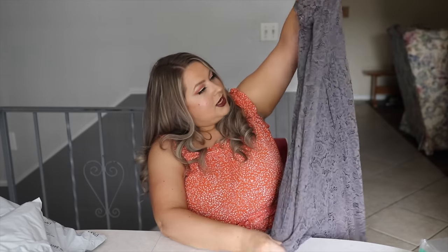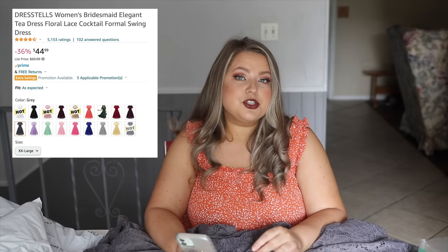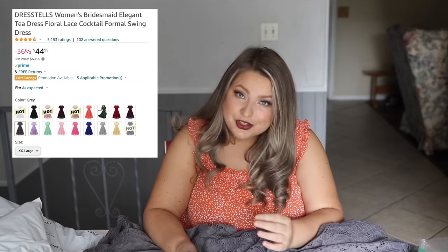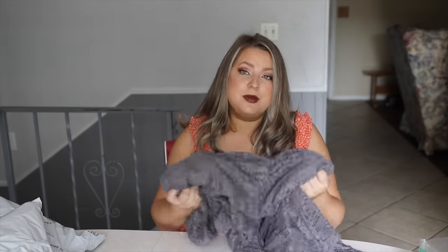It's this gray color, almost looks like a purplish gray. They pretty much have every color of the rainbow. They go up to a 3XL, and I'm wearing the extra large. And I paid $44.99 for this dress. If it fits, that price is amazing, because I do think this would make a fantastic bridesmaid dress. It's fantastic quality.